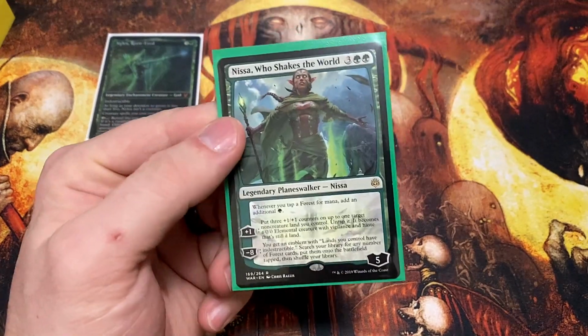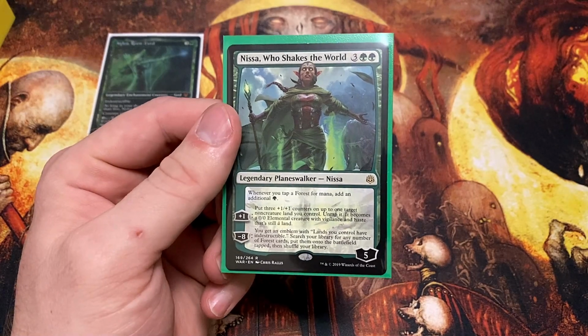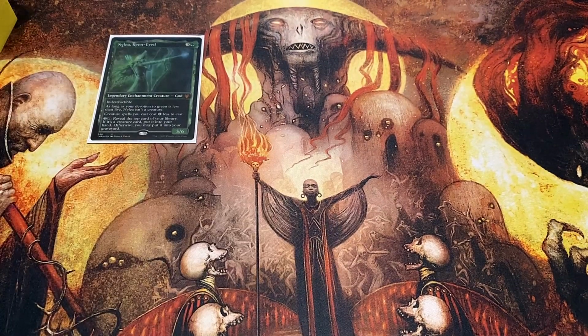And of course, Nissa, Who Shakes the World. It's kind of our top-end mana-heavy mana ramp, but hey, some people play Gilded Lotus. This is just better when we're playing mono green, right? All the extra utility plus doubling our mana pool.